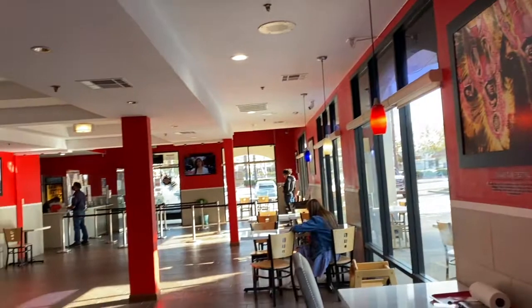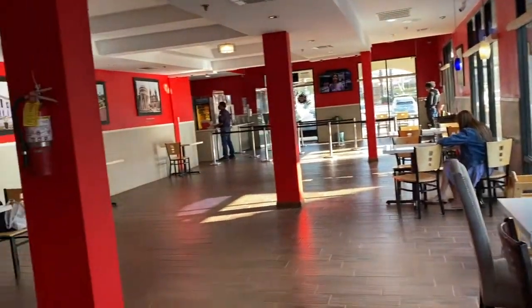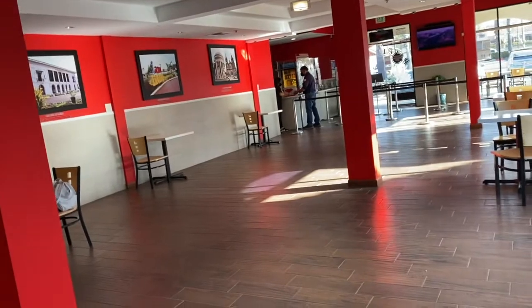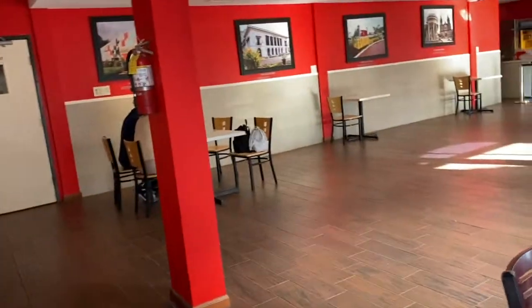So, here is the restaurant. As you can see, there are a few tables and chairs because of COVID-19 and social distancing, mostly 25% only capacity. So, here is the area. There are some chairs and tables outside. And here are these are the paintings here.